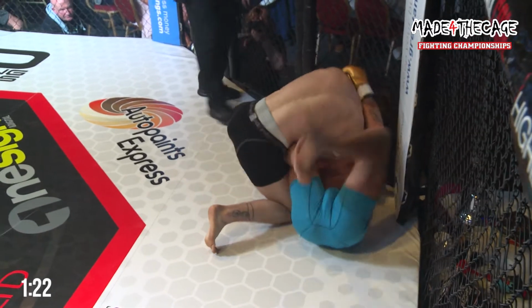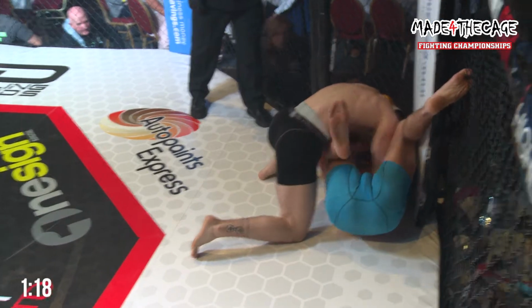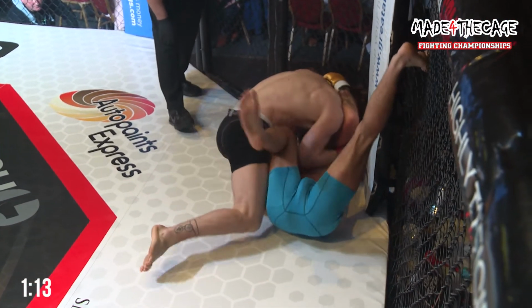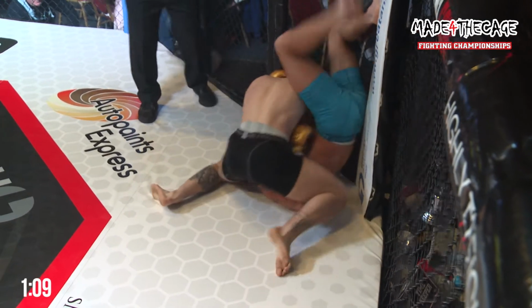Yeah, he went for it, took the risk, and he had to really, because he's being controlled off his back. He's had to shoot for that sweep there. But now he's in a worse position. He's got the arm trapped as well. Yeah, he likes that position, doesn't he, Hendon? Trying to get that arm trapped all the time.